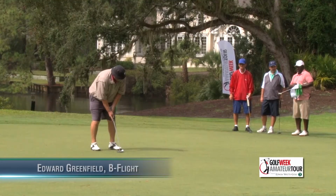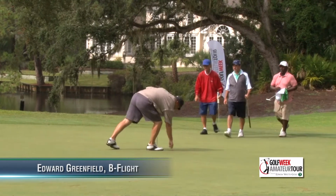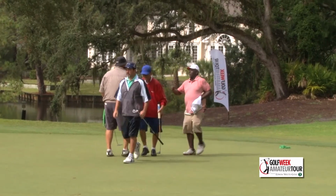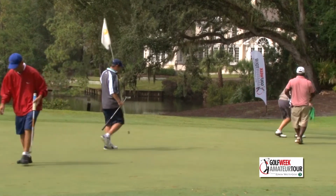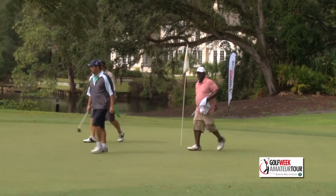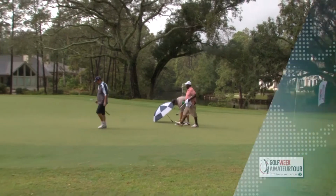Ed Greenfield here on 17. And it is right in the middle as he pumps his fist. That puts him in a tie for the lead with Kasey Dickenson. This is going to be exciting as we come down the stretch. Ed Greenfield, the Arkansas man, birdie here at 17, hits one of the shots probably of the tournament. 175 yards through a driving rain to about 3 feet, and center cuts it.